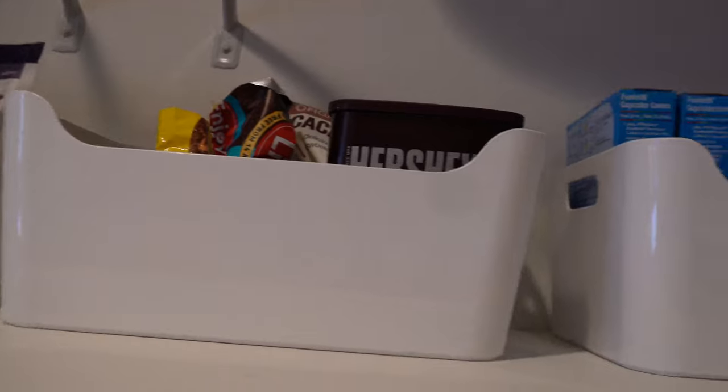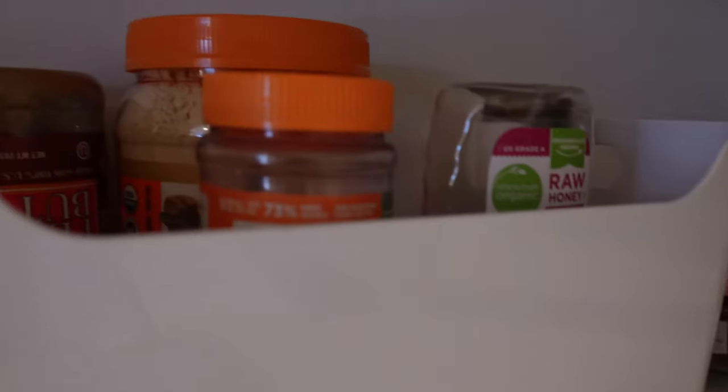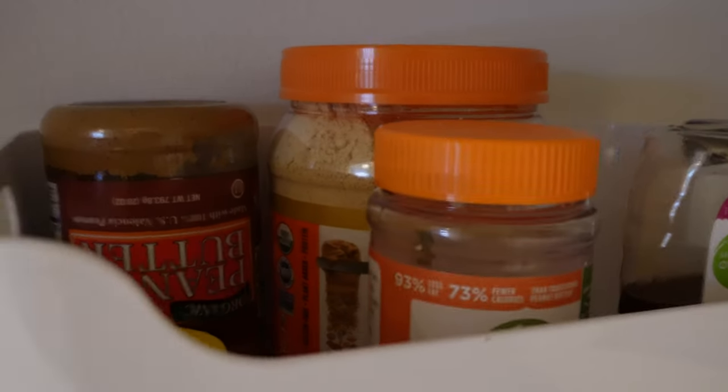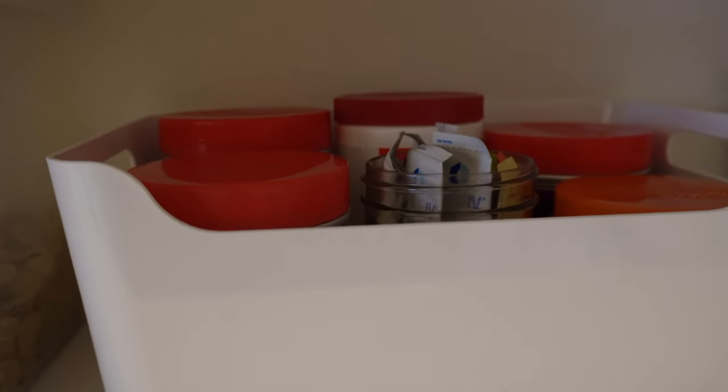But I know what is in here, and there's no reason for any of my kids to reach in here, so I wasn't as stressed about labeling these. Down here, we just have all of the tiny jams, peanut butter and honey, and then these are all of the supplement drinks that I drink after our workouts and to stay hydrated.